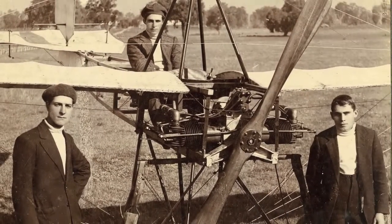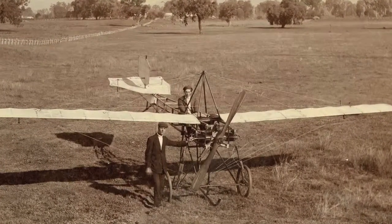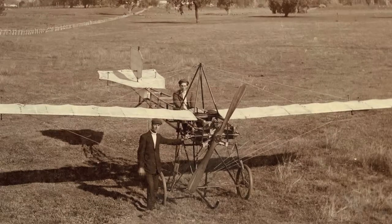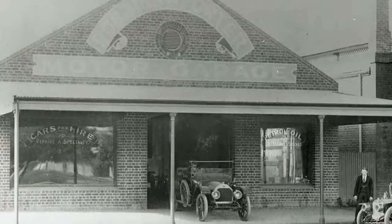the Albury Flyer, I think it was called, the aeroplane they built and flew in Albury in 1913. Asa was born in Tilden, a little country town in central Victoria, and from there they moved to Melbourne, and he went to the Working Men's College, which is now Royal Melbourne Institute of Technology, and he studied mechanical design and mathematics.